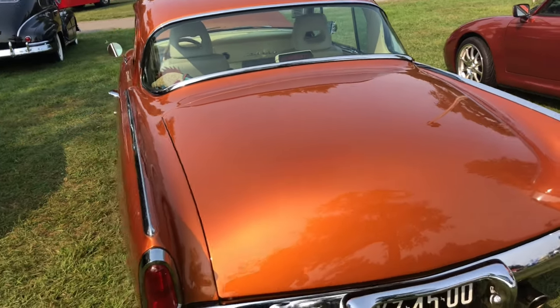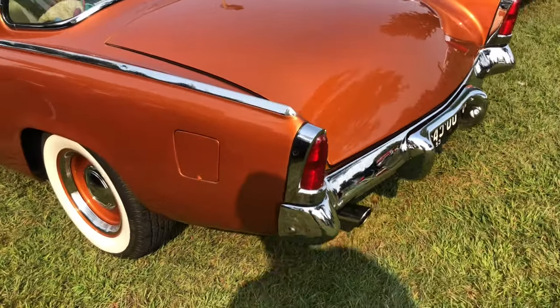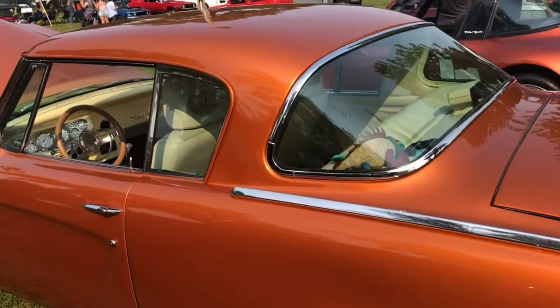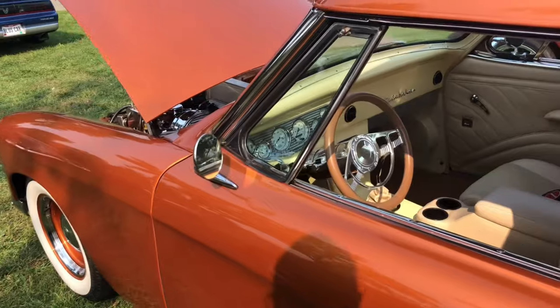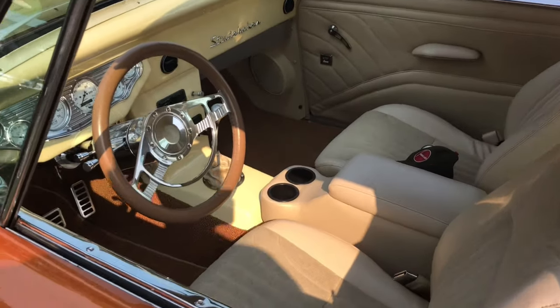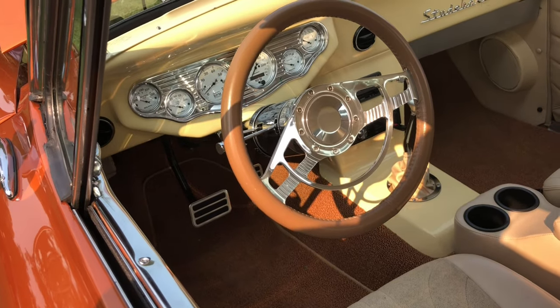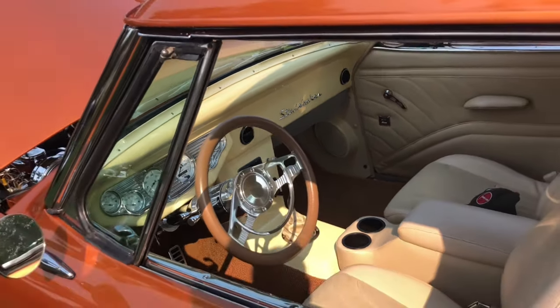This thing is bad. This is a beautiful Studebaker, and it's fast. This thing will run. I don't know if it's gonna stick with that Camaro or that Mustang that we found earlier. This thing is gorgeous, man. It's a beautiful car. Studebaker, 1953.